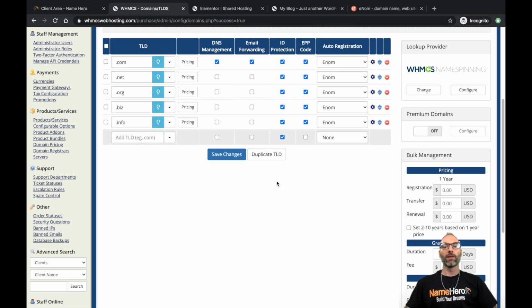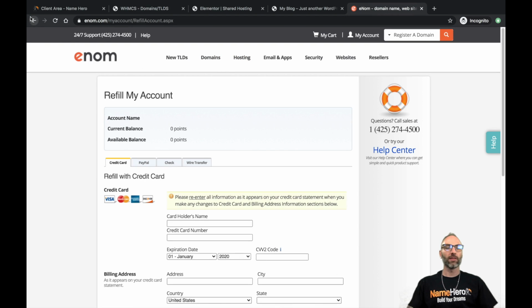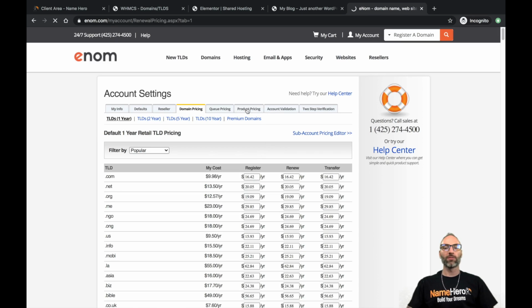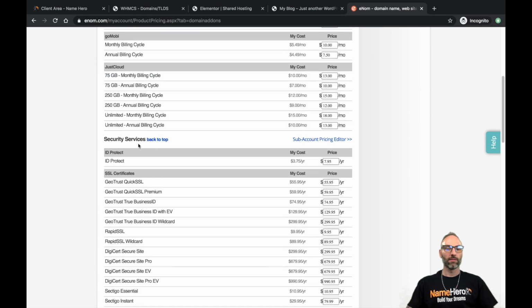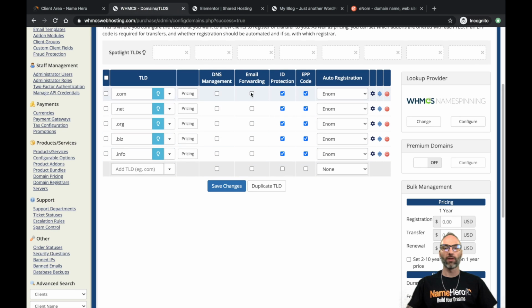If you're going to be offering hosting, these other upsells aren't as important, but you could add them if you want, and your customers might buy them. DNS management and email forwarding. If we go back to my reseller pricing, it depends on what type of reseller account they give you here. I know they've changed some stuff over the years, but those might be complementary to you. Let's just look at product pricing and see if it says DNS hosting. Oh no, okay, $4.95 a year. Email forwarding's free.